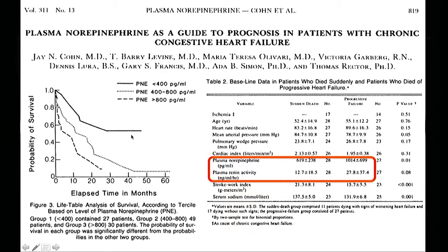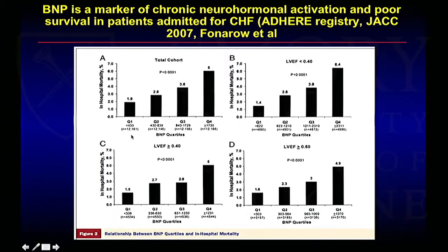So this really brought the idea that those are the ones that may actually mediate all this increased afterload, preload, and all the further cardiomyocyte loss. And sure, 30 years later, we still don't measure those hormones in our daily practice. But there is a way we can actually know that. And the test that we do every day is the B-type natriuretic peptide.